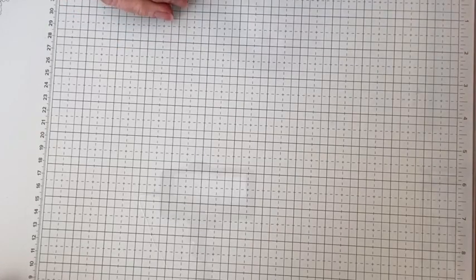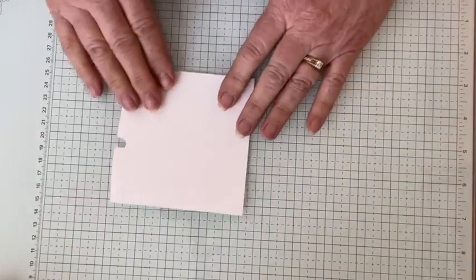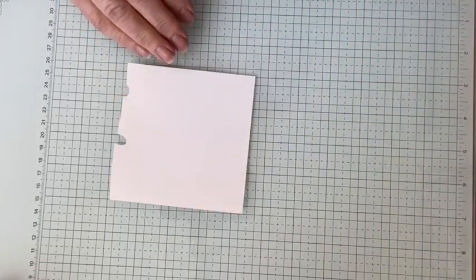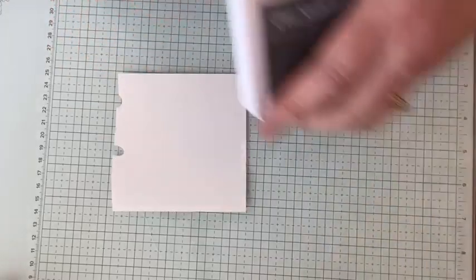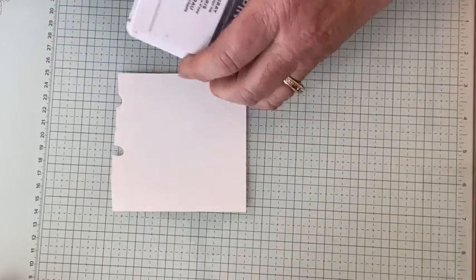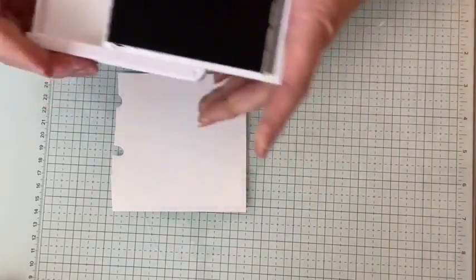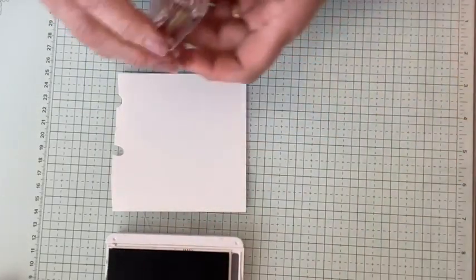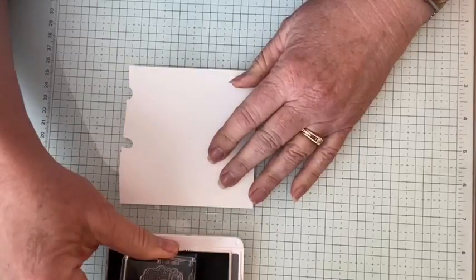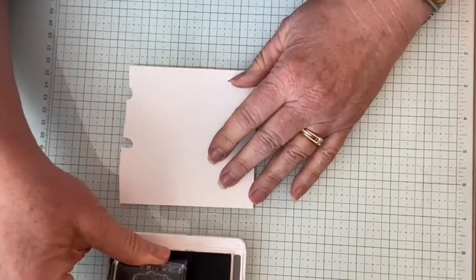So we're going to start by taking our just basic white, obviously a scrap page that I use for other things, and some basic gray ink. I decided I didn't want to use the black because it's just a little bit dark. And we're going to stamp.